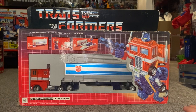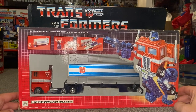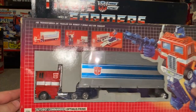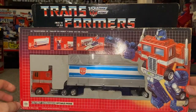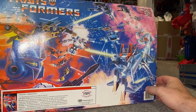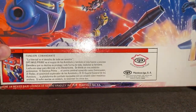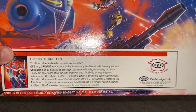And for those of you who don't really know Mexican Transformers, you're in for a treat, because some of these are just literally unbelievable. And this is no pun intended, but you won't believe your eyes with some of the things that you're going to see with this. I'm going to try and give you as much of the backstory as I can as we go through it. So there is the IGA Plasticos logo, which means basically the toy company that made it. Like I said, Gig made them in Italy, these made them in Mexico, and these were under license at first. There we go, under license from Hasbro Bradley.